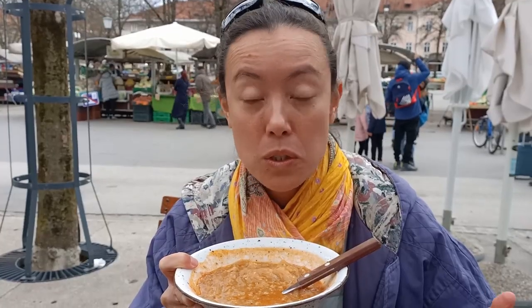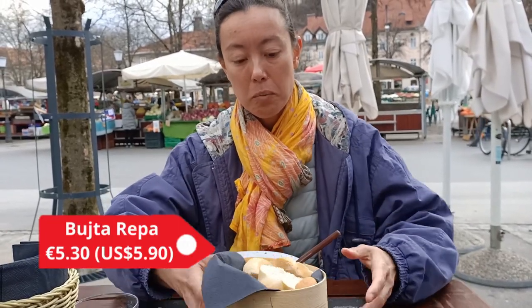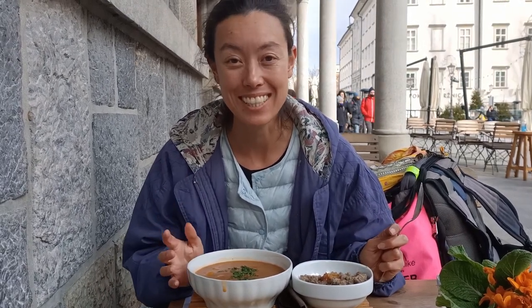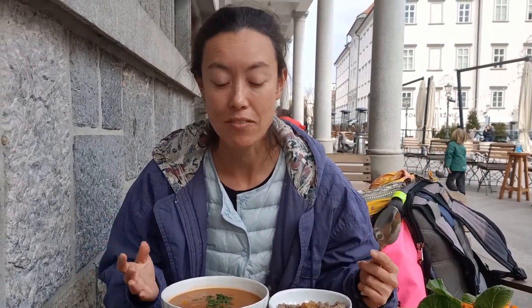We had a big serving, which also came with bread, so we thought it was great value for a bit over €5. One of our favourite things about travelling around the world is having all the beautiful regional cuisine. And we have here a must-eat dish in Slovenia, which is borac. Now this is originally a Hungarian dish, but it's been adapted by the Slovenians.